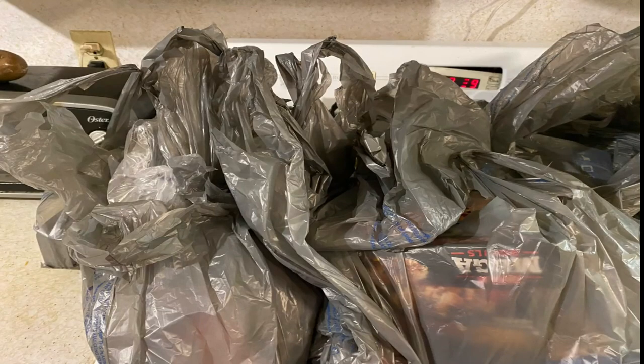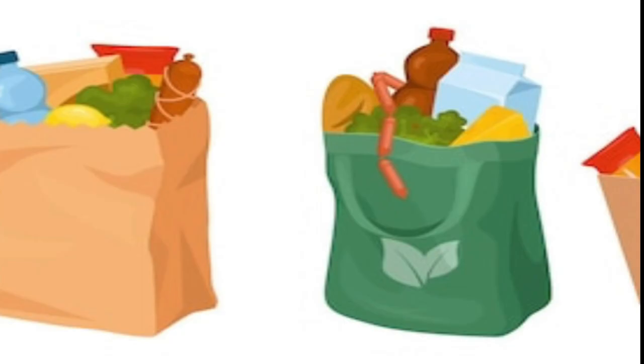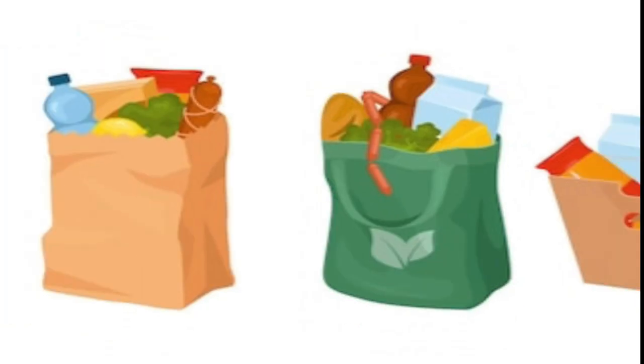Walmart bags are recyclable, and they are trying to get their own cloth reusable bags as well. So whatever bag you use, stuff them.